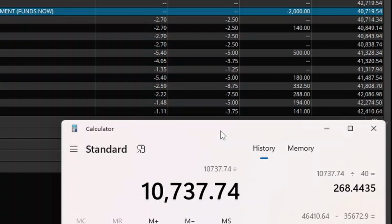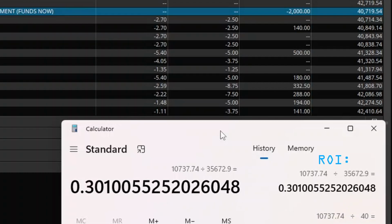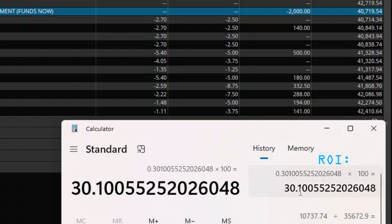And then our ROI, or return on investment, for this week, let's start with our total, which was $10,737.74. Let's divide that by our starting cash of $35,672.90. So let's multiply that by 100. Happy to say that for this week, our ROI is a magnificent 30.10%. So throughout our performance the past 28 weeks, per the ROI, per the percentage, this would be our second best performance.